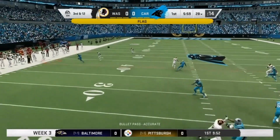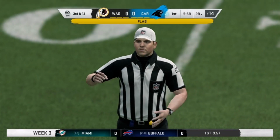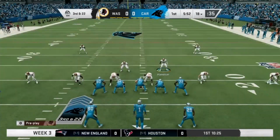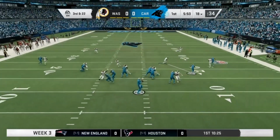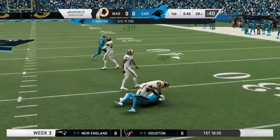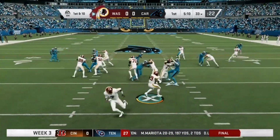And now Cam Newton and company take back over. That's a beautiful toe tap catch by Curtis Samuel, but it will be negated by a holding by Taylor Moton. So 3rd and 22 for Carolina. Underneath, running back play, but it's not going to work for Akram Wadley. So 1st and 10, Washington.